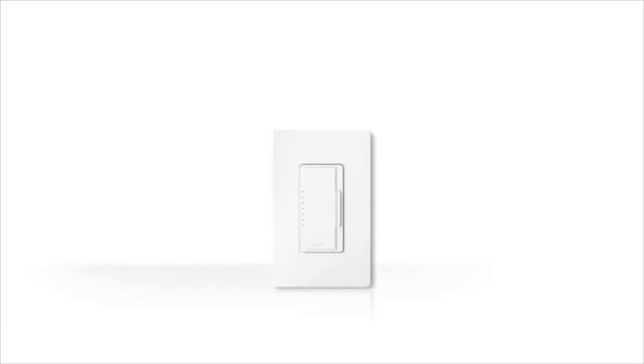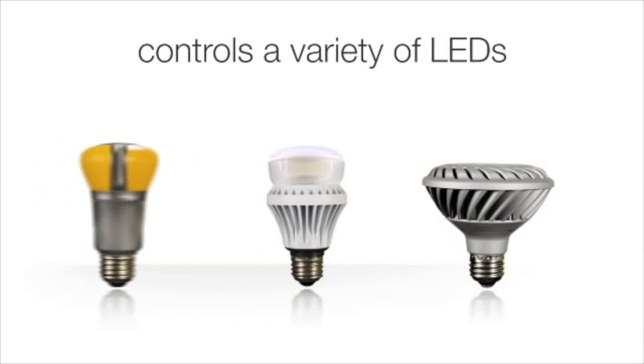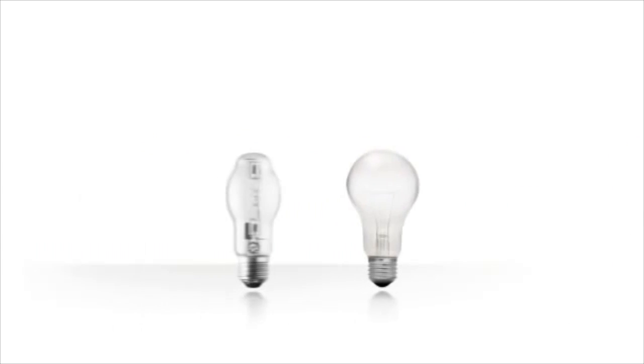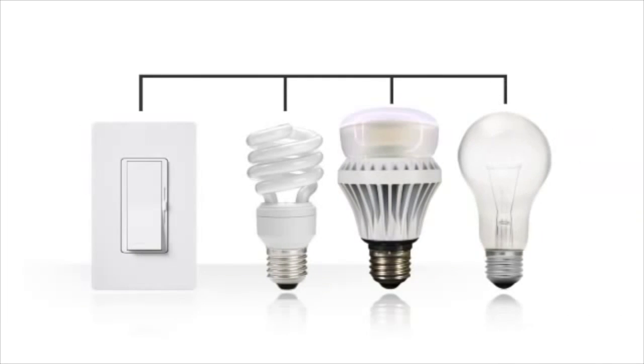Lutron C.L dimmers are UL listed for controlling a broad range of dimmable CFLs and LEDs. They offer more reliable dimming performance over standard dimmers when dimming these bulbs, and can also be used with incandescent and halogen bulbs. You can even mix and match these light source types on one dimmer.